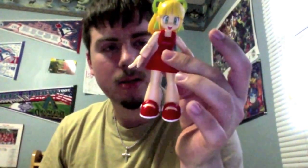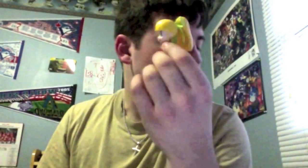Now, she's not as articulated as Mega Man, unfortunately. She's got a lot of the same design cues from Mega Man, but there's a lot different about her as well. So this is her original Mega Man look. There's a lot different in terms of the mold concerning Roll; it's different from Mega Man.